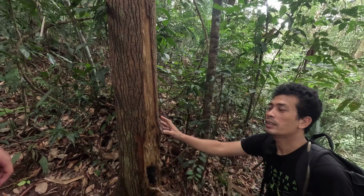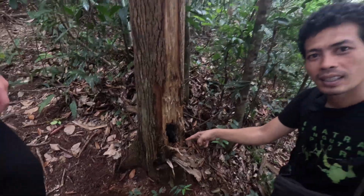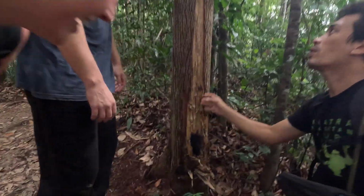Neighbor, sun bear, they break the tree, take the nest of the honey in here. I can't believe they have honey bears here. I did not know they had honey bears here. Oh, that's crazy. They make it broken. Yeah.